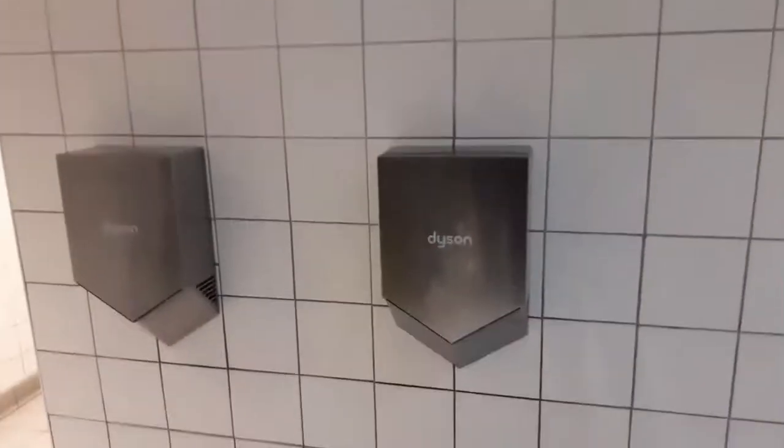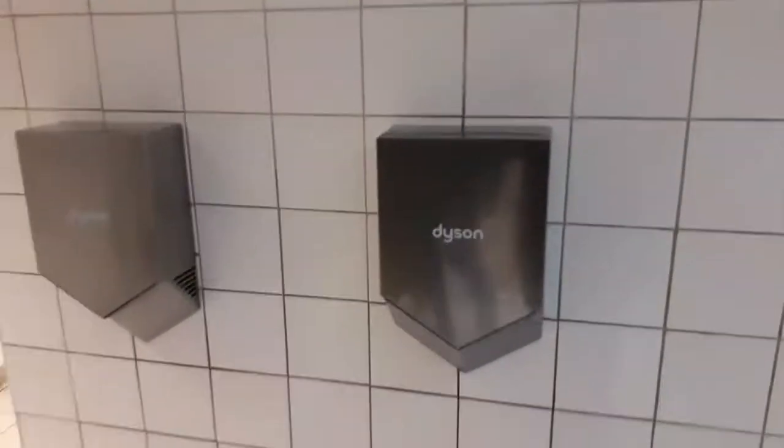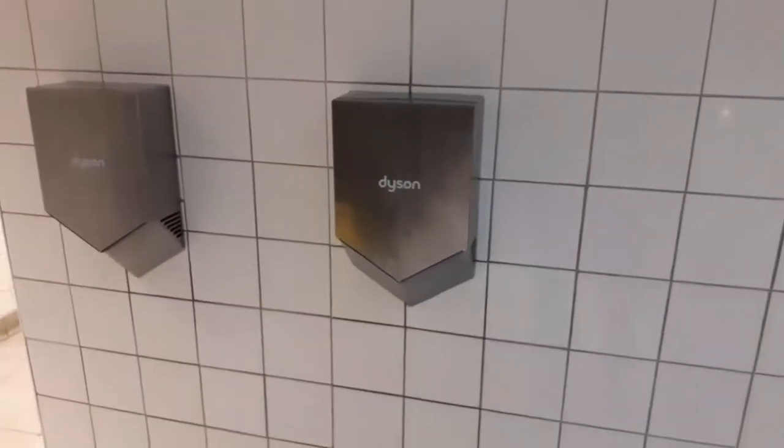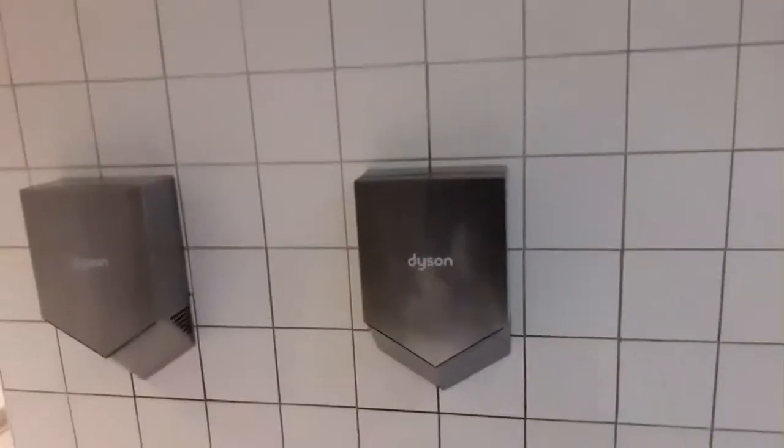Hooray, it's a Dyson! Oh, but there's only 2 of them. There is more room for 3 of them. Oh well, then let's try out the Dyson. Hey, ladies and gents, we found another Dyson.